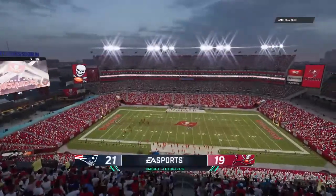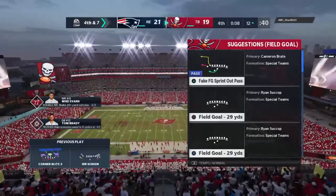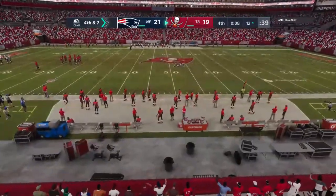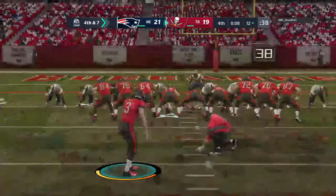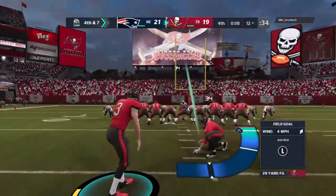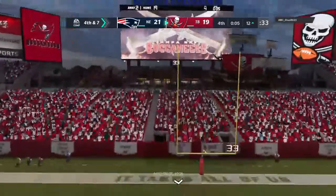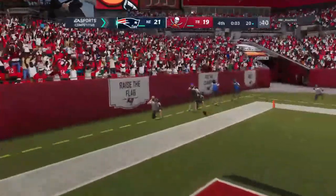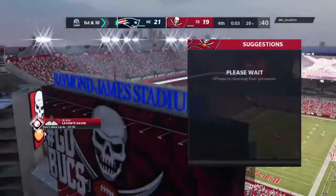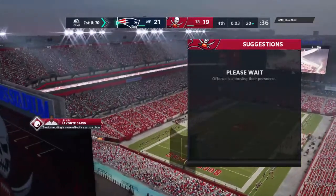And with inside of 10 seconds, 8 to be precise, we get whistles and a timeout on the field. On now is Ryan Succop for the field goal try. A 29-yard attempt. And it's off the left upright. Oh, my goodness. Heartache. It's no good. And this score will stay right where it is.